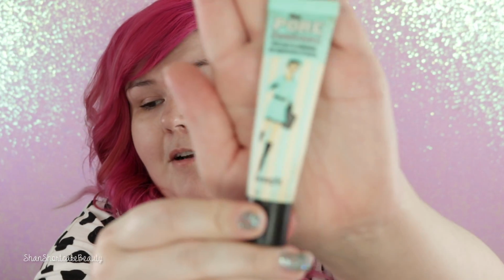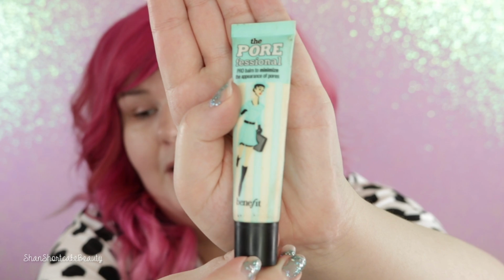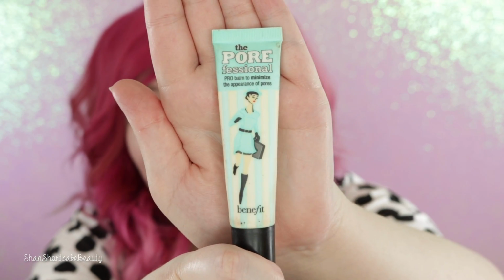Okay, this primer is the Porefessional. I was completely obsessed with this for a long time. I probably used this exclusively, part of my chin, for a couple of years. So I remember I told everyone about it. I was like, you guys, this is the best primer ever. It really smooths out your pores. And now I'm a little nervous because my skin has definitely changed. Back then I was super dry and now I'm combo. I have like dry cheeks and a super oily nose, as you guys know. So we'll see how this goes.